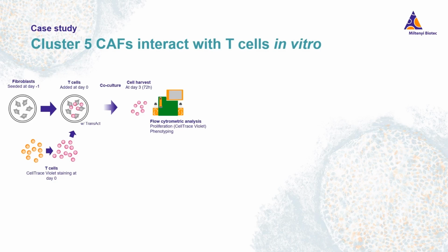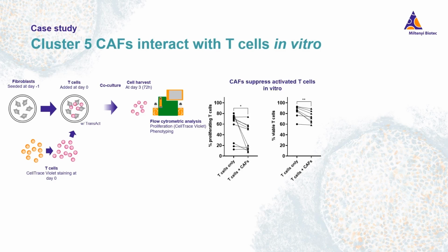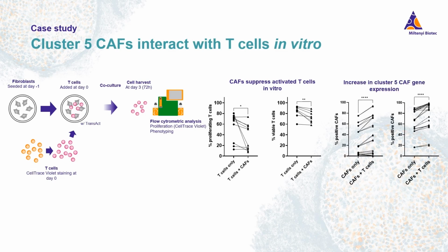To figure out what that novel cluster could possibly be doing, we continued to assess the interaction with T cells in vitro. So here, I'm not going to go into too many details of it, but what you can see is that we did co-culture, and then we harvested at day 3 and assessed what was occurring after the co-culture. And what you can see here is that CAFs suppressed activated T cells in vitro. And conversely, there was an increase in cluster 5 CAF gene expression when these two cell types were co-cultured together.